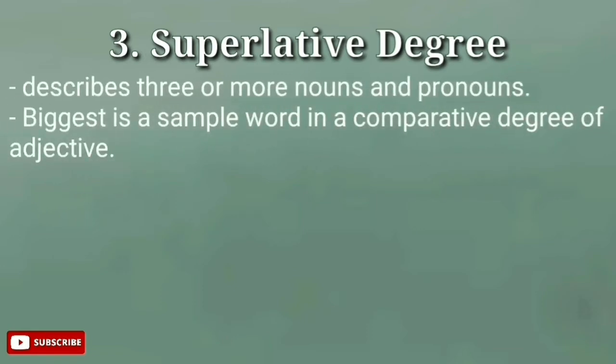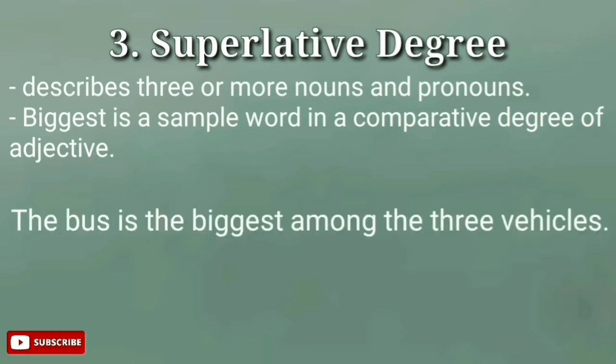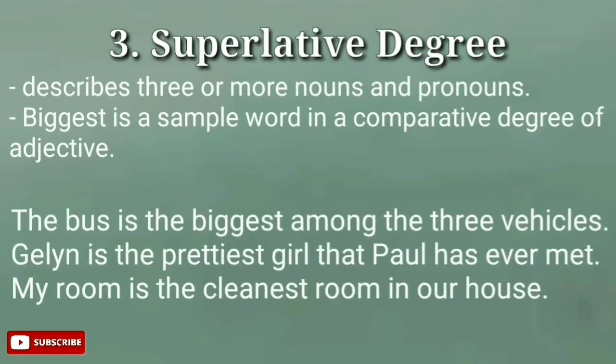It describes 3 or more nouns and pronouns. Biggest is a sample word in the superlative degree of adjective. Here are some of the examples. The bus is the biggest among the 3 vehicles. Jeline is the prettiest girl that Paul has ever met. My room is the cleanest room in our house.